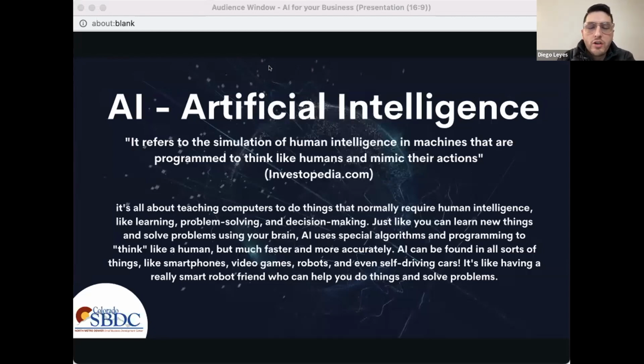It's all about teaching computers to do things that normally require human intelligence, like learning, problem solving, and decision making. Just like you can learn new things and solve problems using your brain, AI uses special algorithms and programming to think like a human, but much faster and more accurately. AI can be found in all kinds of things like smartphones, video games, robots, and even self-driving cars. It's like having a really smart robot friend who can help you do things and solve problems.